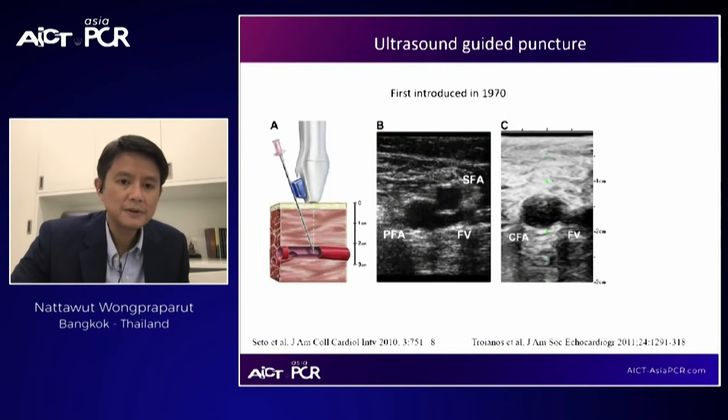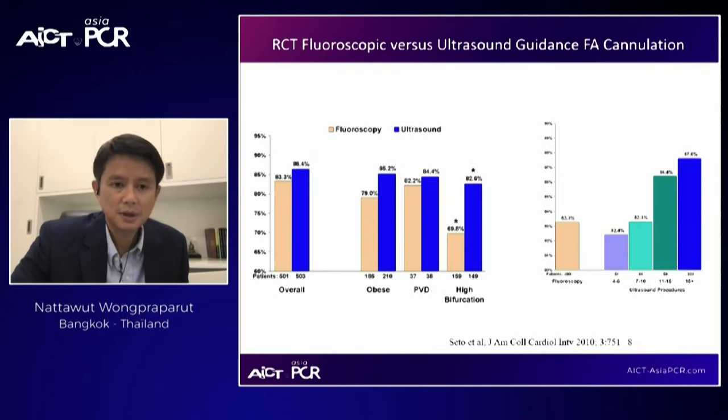Ultrasound-guided puncture was first introduced in 1970. I have a randomized controlled trial looking at fluoroscopic versus ultrasound-guided puncture for femoral artery cannulation. There actually is no difference between fluoroscopic or ultrasound in the obese patient or the patient with PAD. But in the patient who has a high bifurcation of the femoral artery, ultrasound-guided puncture has an advantage. And you can appreciate that the more the operator uses ultrasound guidance, the more familiar they are with it, and the more chance of success.